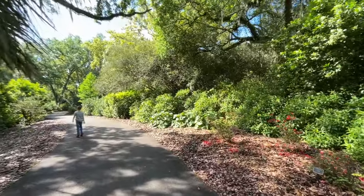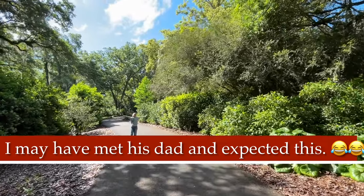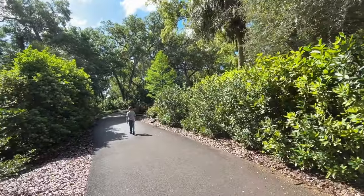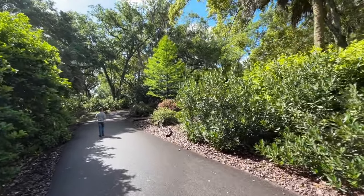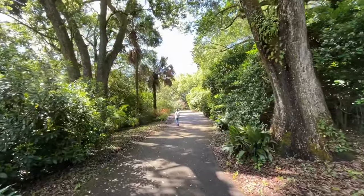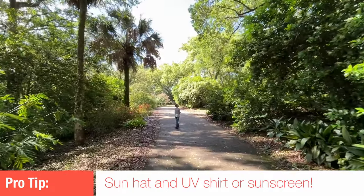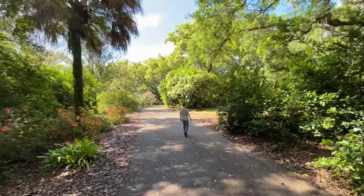So apparently we are taking the long way to the top, but it's a gorgeous morning. It's nice and cool out here. It is a bit of a climb, but all of the paths are mobile available, and they do have scooters that you can rent when you get here. Note to self, I do recommend having a sun hat or a UV shirt because there is a lot of sun today and there is a lot of trees overhead.